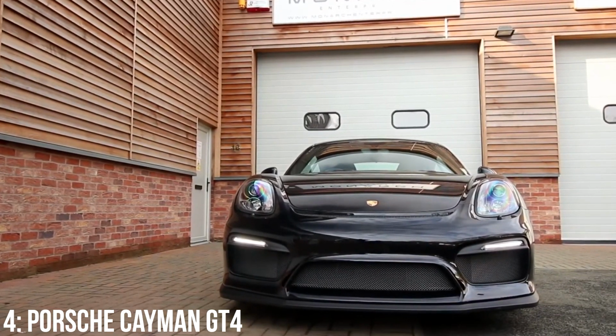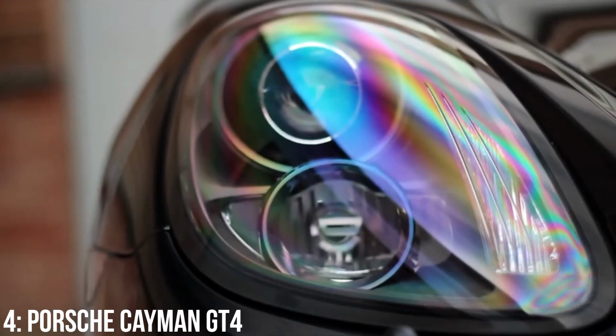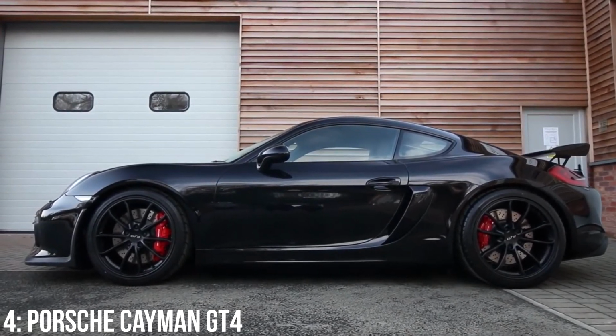Even though the Cayman sits below the 911 in the Porsche lineup, things generally get better in time, and the GT4 has managed a Nürburgring lap time of 7 minutes and 40 seconds, beating the 996 GT3 by 14 seconds.